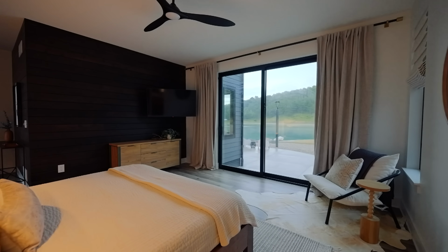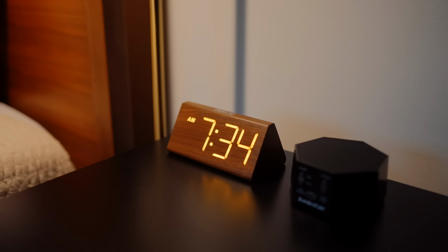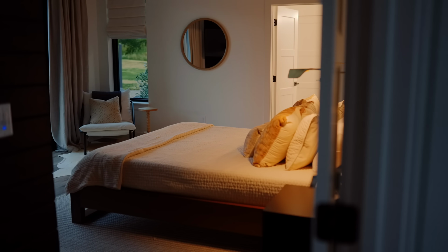I love all the decor they have in here and the lights and the nightstands. They have a clock right here, which is cool. That just makes it more homey. You know, a lot of homes have clocks on their nightstand tables. Not a lot of Airbnbs do, so that's really nice.